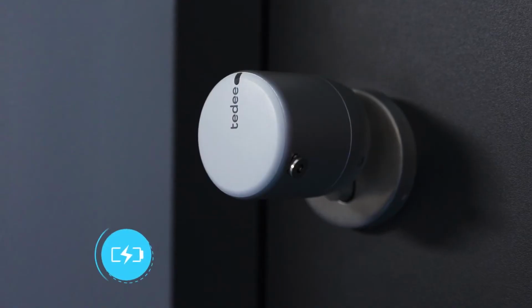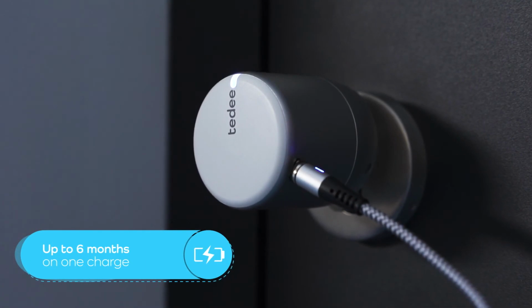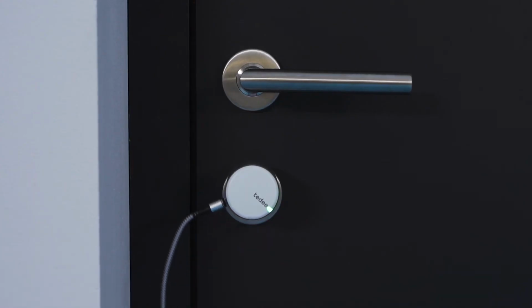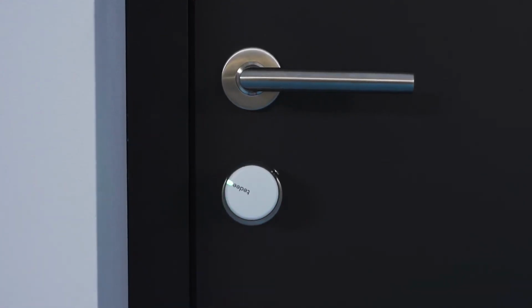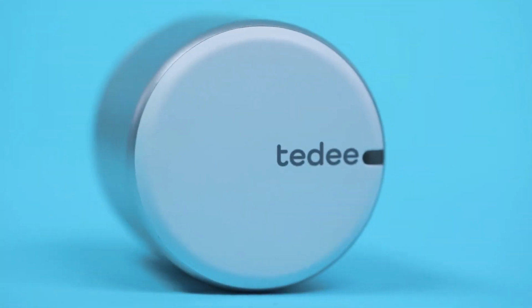The Tedee Lock can operate for up to 6 months on a single charge. Use the provided USB cord with the magnetic adapter to recharge it. The adapter is designed to detach when someone unlocks or locks the door while charging to avoid potential jams.